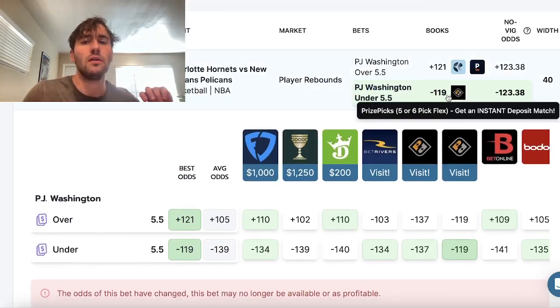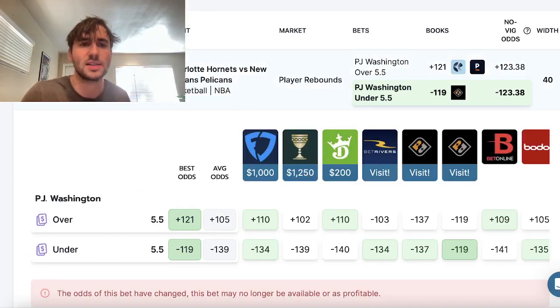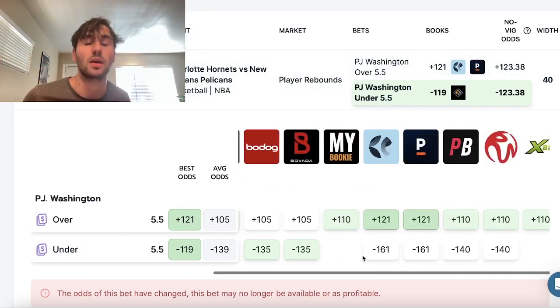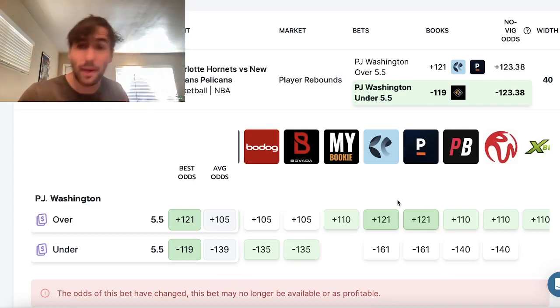PJ, under 5.5 rebounds, right? And you can sort this by profit margin as well. But regardless, this play has a 1.65% edge or profit margin. And here you can see the odds on every sports book. And this is why sports betting is so fascinating, right? Every sports book, they all want to be unique. They all try to set lines independently.